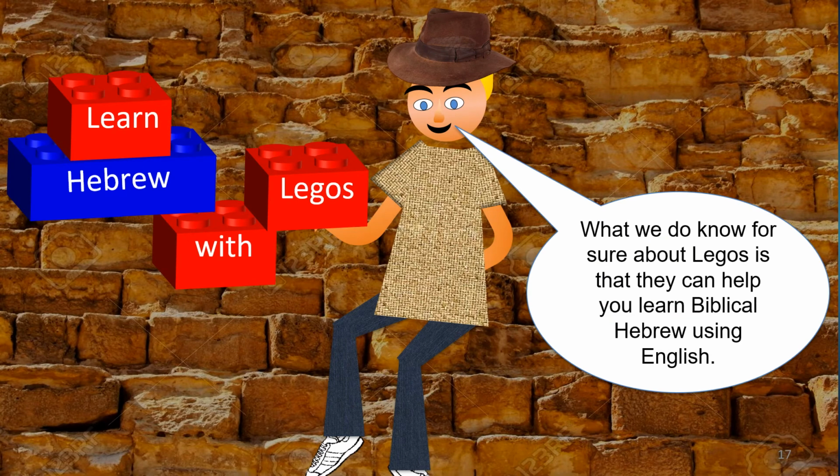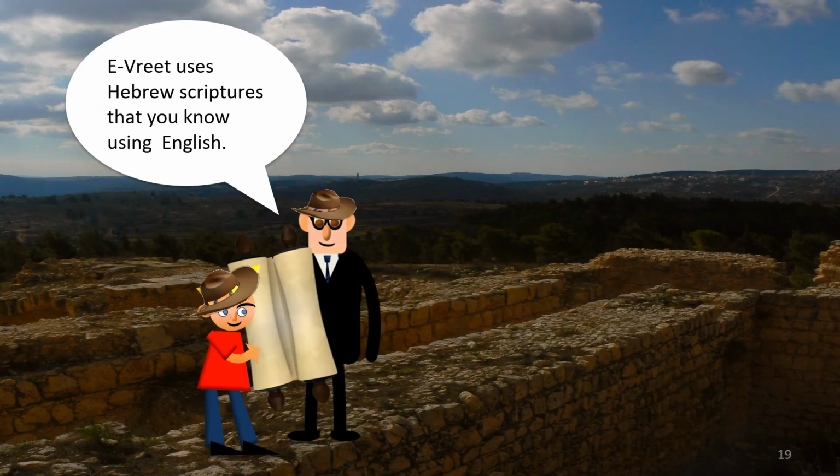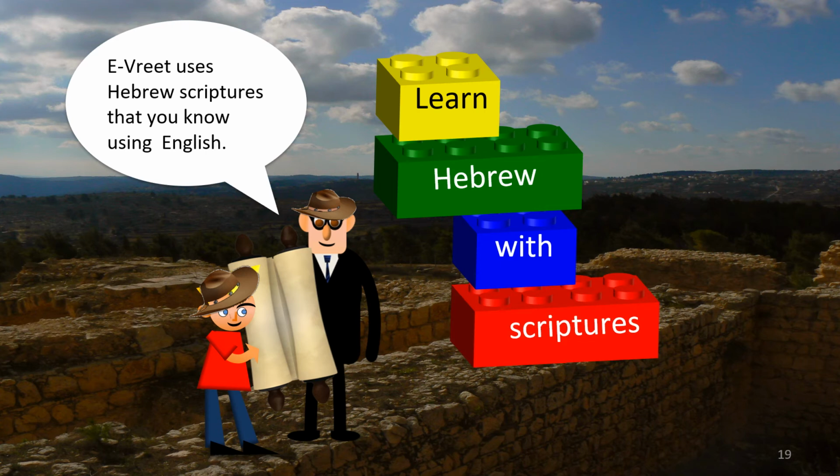What we do know for sure about Legos is that they can help you learn biblical Hebrew using English. Really? Yep, Ivrit teaches you Hebrew with Legos, but in English. Ivrit uses Hebrew scriptures that you know using English.